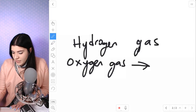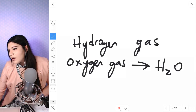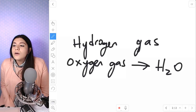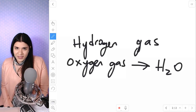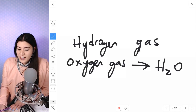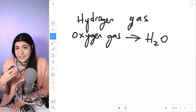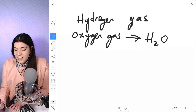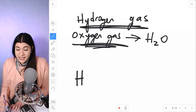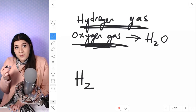Forms water vapor, H2O. Okay, so H2 gas and then oxygen gas, and oxygen gas forms water vapor. With this type of question, something to note is something known as diatomic atoms. What diatomic atoms are, it means that they exist in two, so they exist in pairs. Anytime we see hydrogen gas or oxygen gas, it's not just going to be H, it's actually going to be known as H2. That's what I mean by something being diatomic, because di means two.